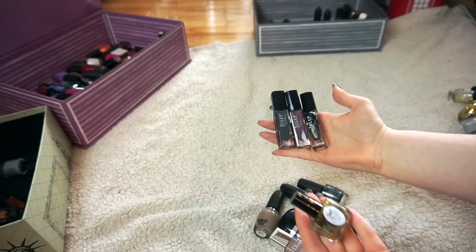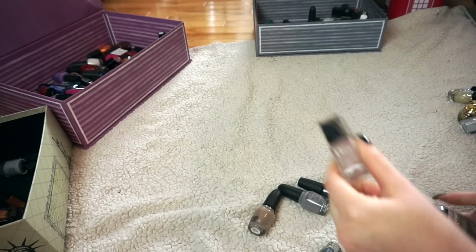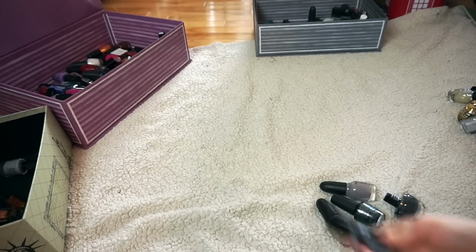Then I'm getting rid of 3 Julep polishes and a Ciate polish. I am keeping a Dior polish, no surprise, 2 Marc Jacobs polishes, 3 Sephora polishes, and 1 Julep polish.